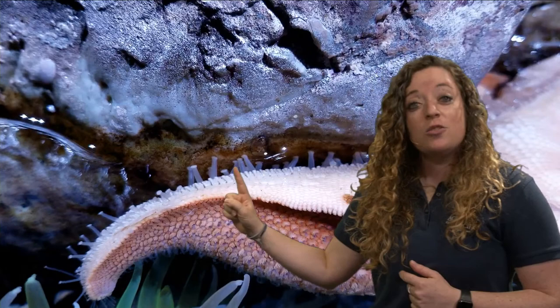Our sea stars, they're going to smell for their food, but they don't have a nose like us. They're actually going to use those feet. So they use those suction cup feet to smell for their food. You heard that right. Now, we don't smell with our feet, obviously. Your feet might be a little bit smelly sometimes, that happens, but we don't smell with our feet, but our sea stars, they use their feet, those suction cup feet, to smell for their food. Pretty cool, right? So that's another adaptation for our sea star.